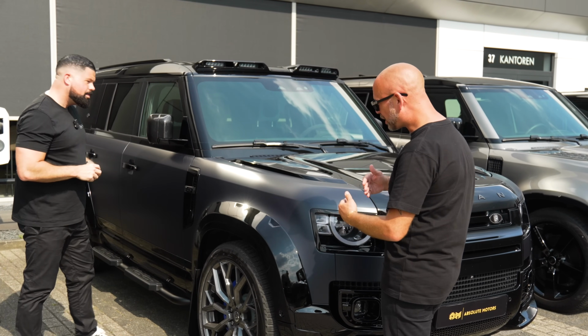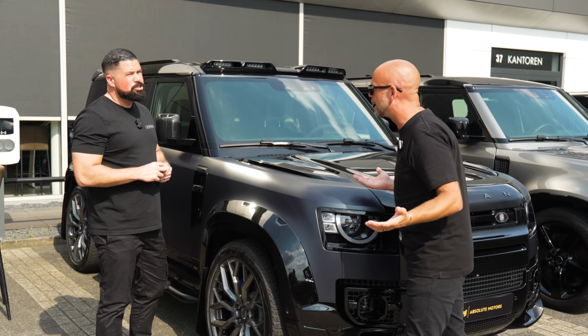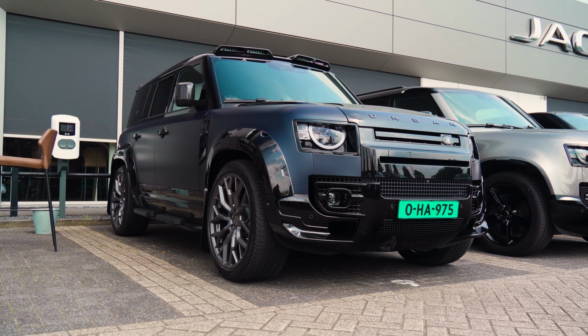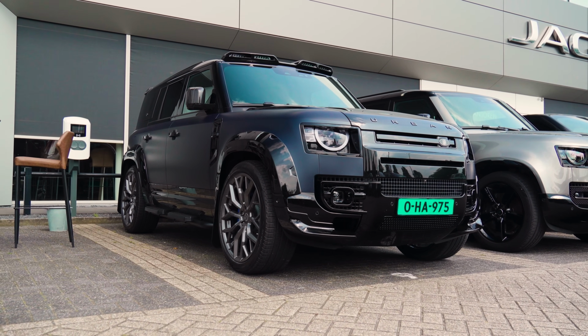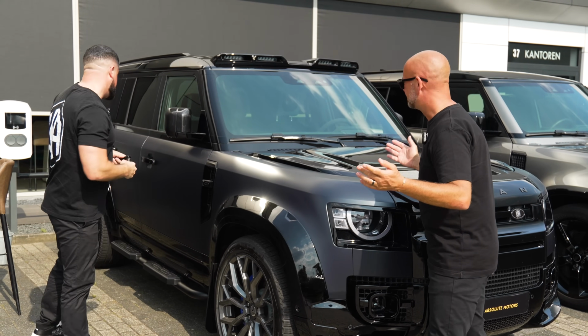So they do go that little bit extra in the Netherlands, which is fantastic for us because we're so used to reserved, aren't we? Blacks and greys. But the maddest thing about this is the interior, which is another thing where they go all out and above and beyond.